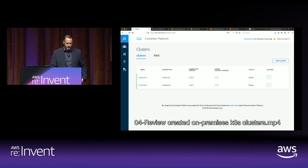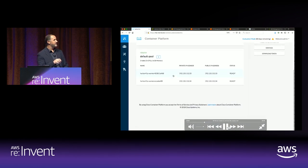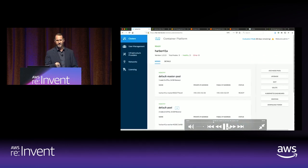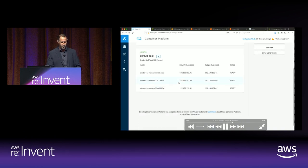Okay? So, a couple things. This is now the control plane for the system. So, I have multiple clusters created. I'm seeing my on-premise environment is showing you the number of clusters I have, the health of them, how many nodes, et cetera. And I also see the Harbor Registry cluster that I created. So, this is the single pane of view of the world.